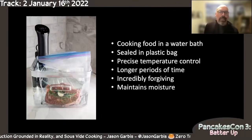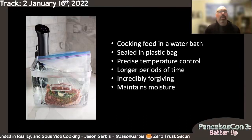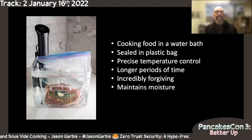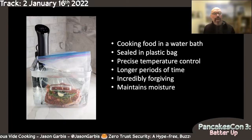So pretty hot if you stick your hand in it, but it's definitely nowhere near boiling. You put your food in with seasonings, and you can see someone's steak here with some garlic and some rosemary, two of my favorites. And it cooks for a longer period of time. And the beauty of it is, number one, it's very precisely controlled. And because it's immersed in water, the heat transfer is very efficient.